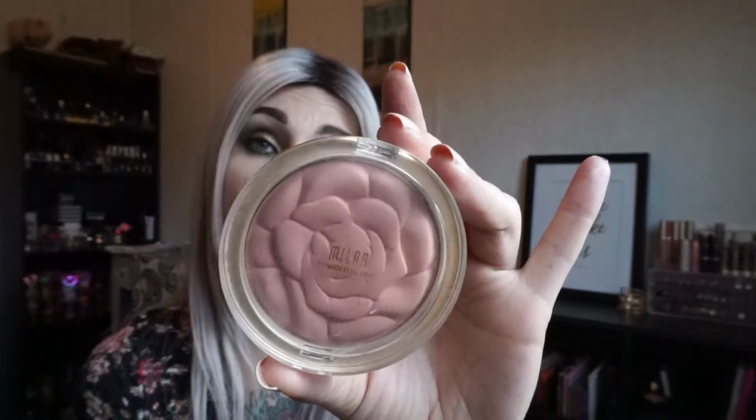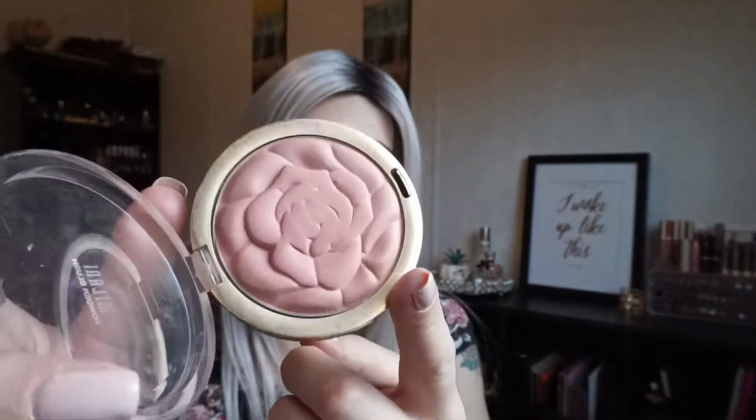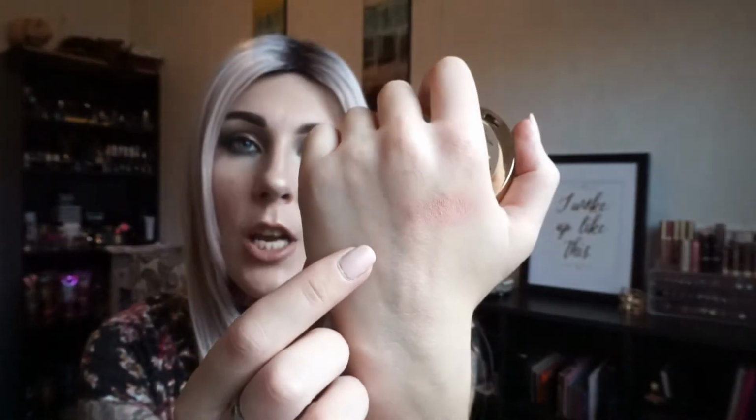The Milani Powder Blush, and this is in the shade Romantic Rose. I love this guy. You can already see I've worn off quite a bit of the top of the embossing on it. Again, a very neutral, very cooler toned, natural looking blush. I mean, what can I say? This is a heavy swatch, but that is the shade of this blush. So it's very subtle, very natural, but again, it works.